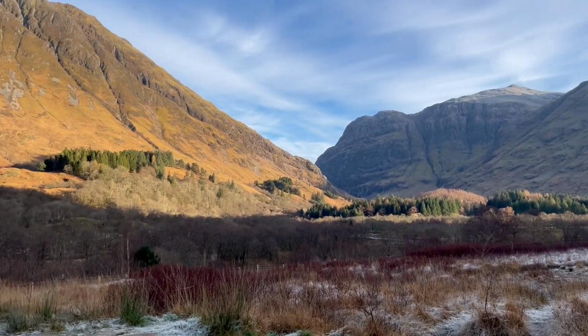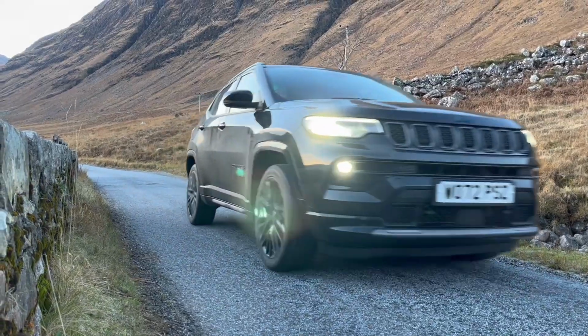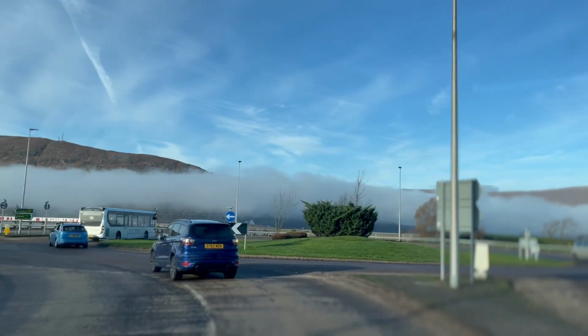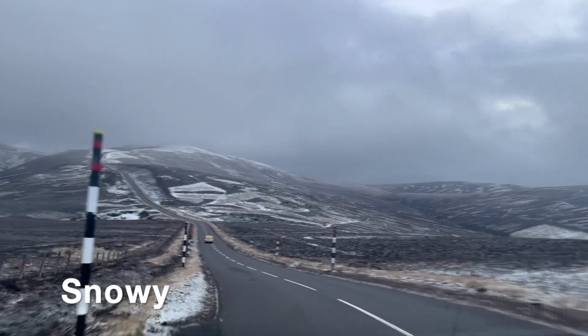Continuing on from Edinburgh, we hired a Jeep, because why not? We took the scenic route to the Cairngorm National Park via the old military road, where we experienced all four seasons in just 1 hour. So join us on the ride. Would you just look at that view?